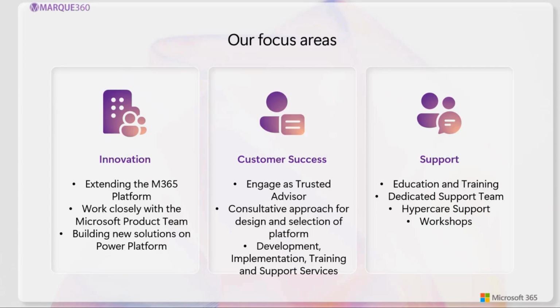Those services may be classroom style training. We are actually offering some open enrollment opportunities if you want to check out our website. When we partner on those development projects or implementations, you get a dedicated support team and hypercare support, and we're always willing to offer ongoing support and additional workshops.